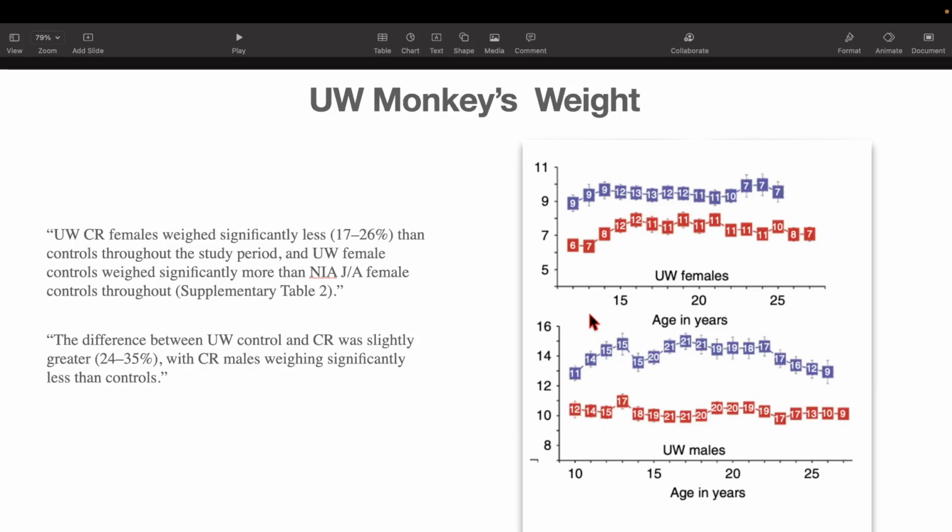So what we're seeing here is, again, in the UW study, we're comparing ad libitum intake to caloric restriction. The ad libitum intake on this terrible diet in the UW study led to this: here we have the control group, and down here we have the calorically restricted group. On the left, we have weight in kilograms, and what we're seeing is that the control monkeys in blue are significantly heavier than the calorically restricted monkeys in red.